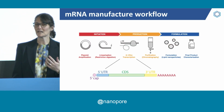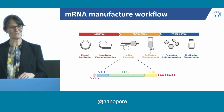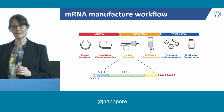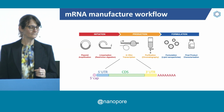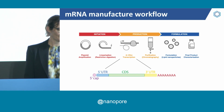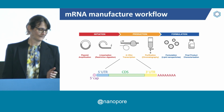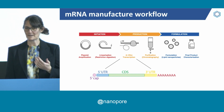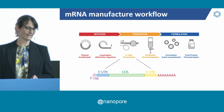But how do we make these mRNAs? Well, first of all, you start with a plasmid template. The plasmid template encodes the full mRNA sequence. It's then linearized, 3' to the poly-A tail, and then it's used as a template for an in vitro transcription reaction. That mRNA is then purified and formulated and can then be subject to final product characterization.